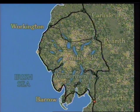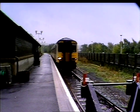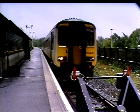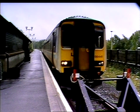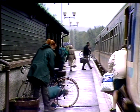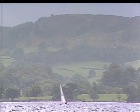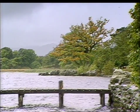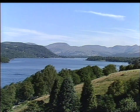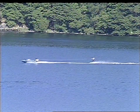At the end of the line is Windermere, and England's largest lake. The English Lake District was created from a huge mountain dome pushed up from ancient tropical seas. Ice Age glaciers then sculpted the landscape, which is now protected by Britain's largest national park.